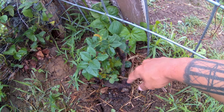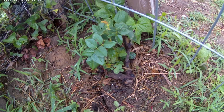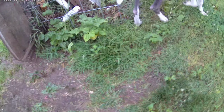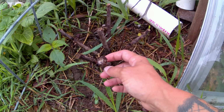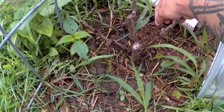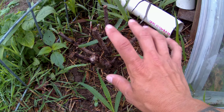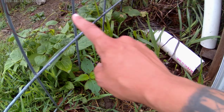So these are the discount clearance roses that I got from Walmart. So this one has really taken off, and it looks really good. This one over here, however, is not doing a darn thing. It had green on it when I planted it right here, but that seems to have died off. I'm not going to do anything with it because, like I've said many times, I have been surprised here.